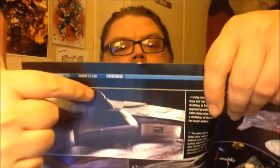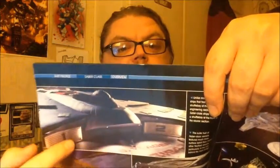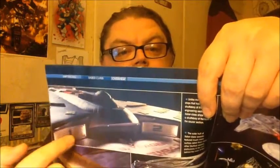As you can see here, that's the main bridge, and at the front where the name and registry is, you've got the shuttle bays. That is really cool. So shuttle bay 1, shuttle bay 2. That's cool. Never knew that. All these years, never knew that. Like most Starfleet ships, shuttle bay at the rear of the section. The Saber-class features 2 shuttle bays at the front of the saucer section.